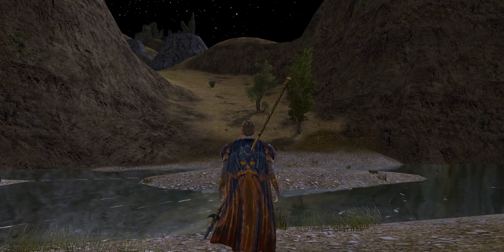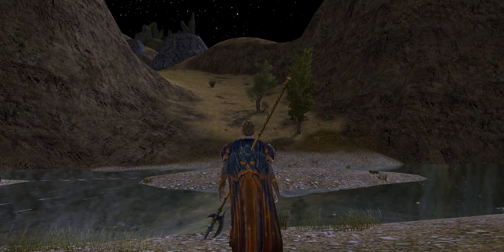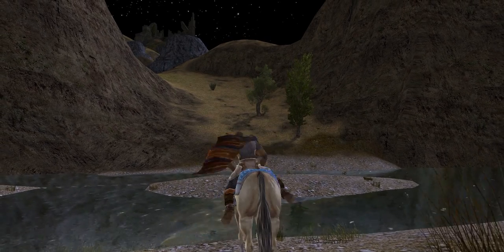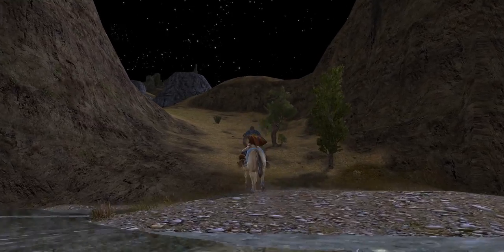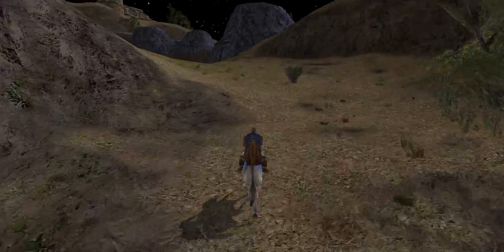And looking around, you can see that there are hills looming above us. Let's mount up and continue our journey to the next section that I feel was adapted from the novel.